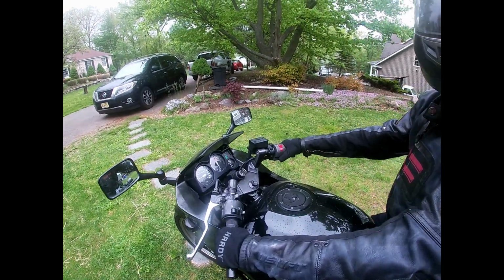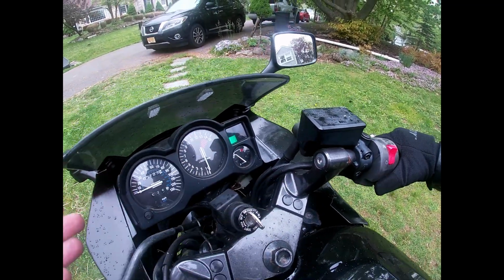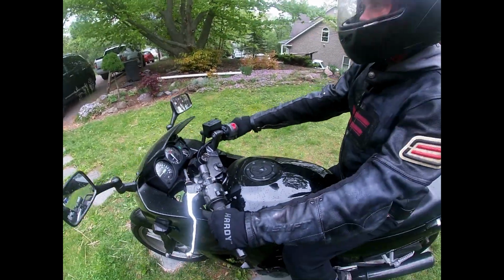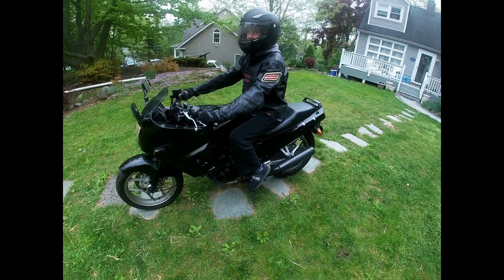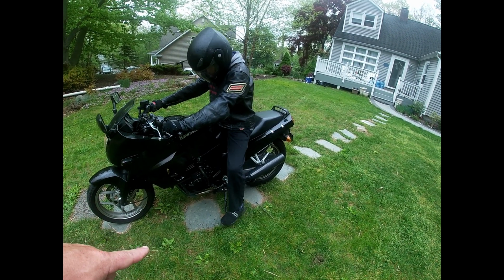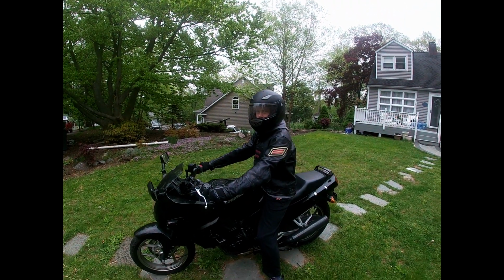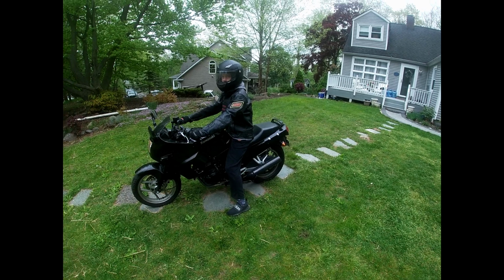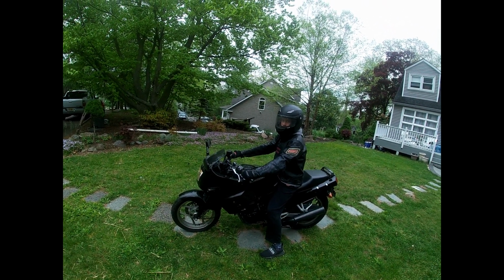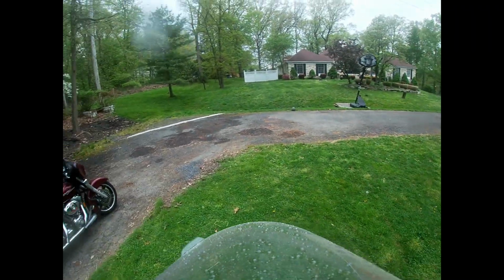Okay. So you see you have a neutral light, oil pressure, high beams, blinkers, temperature gauge, RPM, and a speedometer. And it's starting to rain, of course. Just so you know, your kickstand is down, and that will turn the bike off when you let the clutch out. All right, I'm gonna hop on my bike and I'll follow you. Just do a quick little turn around the neighborhood, then we'll come back and we'll talk about it.